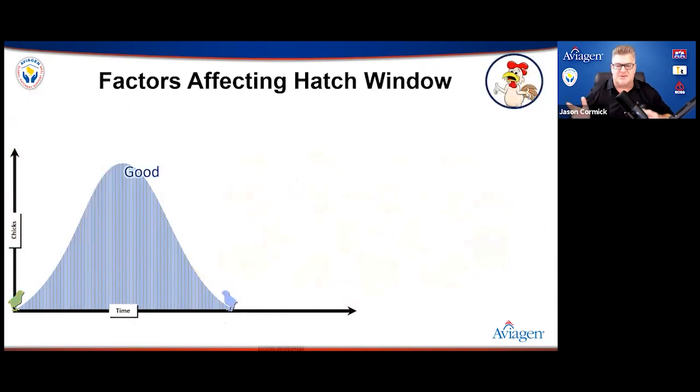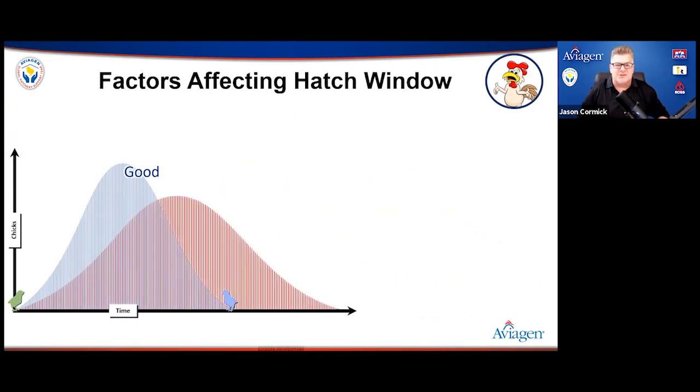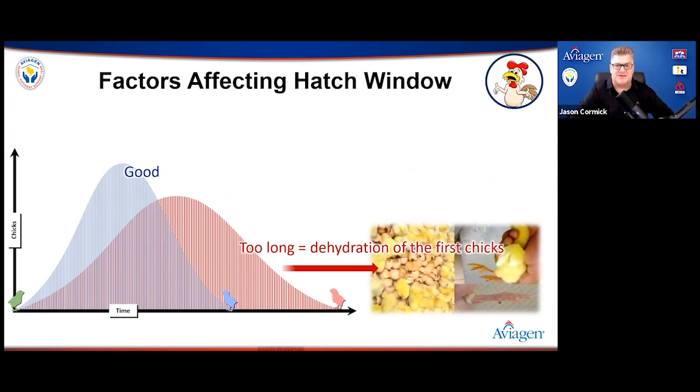A good hatch window would have this typical kind of bell curve to it. A hatch window that's too long, you're going to see it's much flatter, it takes longer for them to come out. That's going to be a problem, because the first ones to hatch are going to end up getting dehydrated. You might see some extra development on them. This is when you'll start seeing meconium on the eggs as well.